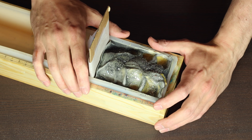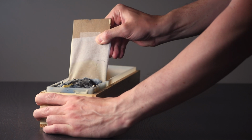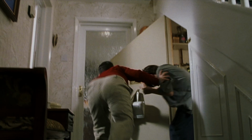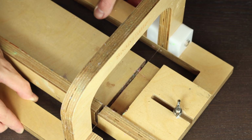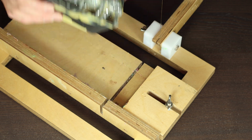More important than the dandruff is the smell. And the psychological torment of not knowing what this smells like puts Harry Potter's cupboard under the stairs to shame. Just so you know, I put my mask back on because I'm saving my nostrils for the cut, and cutting the soap, off it goes.